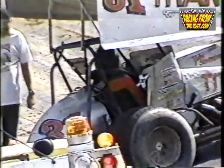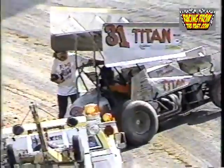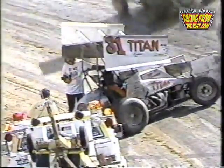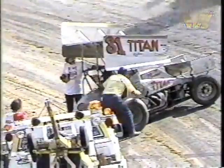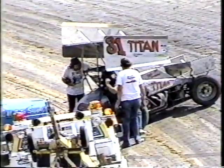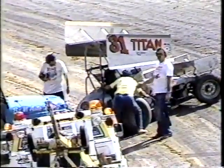Well, as you look at the shot, you can see how shiny the surface is, and I don't think it's wet. What it is, is a hot afternoon here in the middle of Missouri, and the track has gotten very hard and very dry, and the big tires they use in these sprint cars have flattened this racing surface out to the point where it's become almost like concrete, and it's very slippery right on the top.